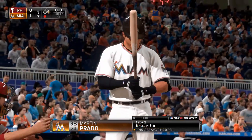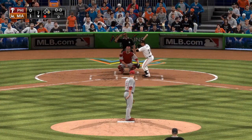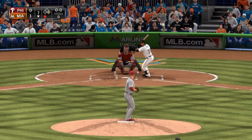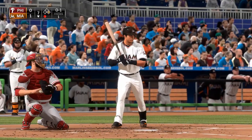Martin Prado will be the first to greet him here as he'll stand in with a runner at first and 1 away. Now here's the first pitch. In there, 0-1.